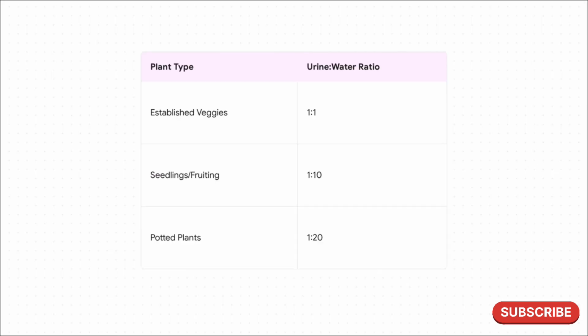Now you're going to want to pay close attention here, because dilution is the most critical variable, and it's where most beginners mess up. For big, hungry plants like leafy greens, a 1-to-1 ratio with water is perfect. For more sensitive things, like seedlings or fruiting crops, go with a 1-to-10 ratio. And for potted plants where salts can build up, you want a much weaker 1-to-20 dilution.